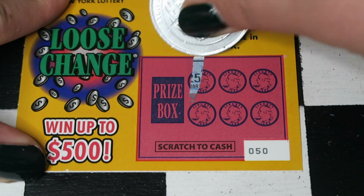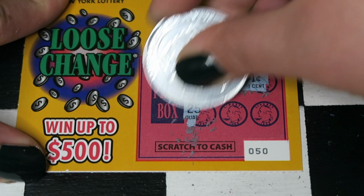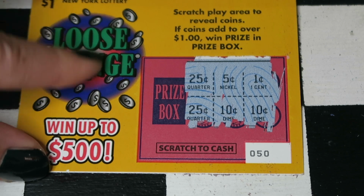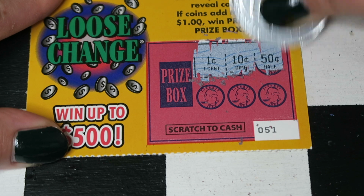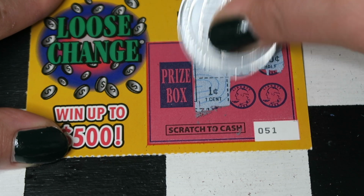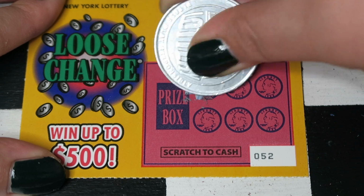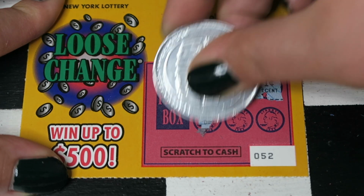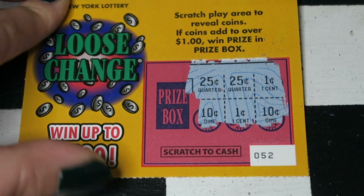Maybe on 50. 25, 5, 1, 25, 10, and 10. Nothing there. 51. 1, 10, and 50. 1, 10, and 5. Nothing on 51. And our last Loose Change, 52, starting with 25. 25. 1. Can we get another win? 10. 1. And 10. No, we cannot.